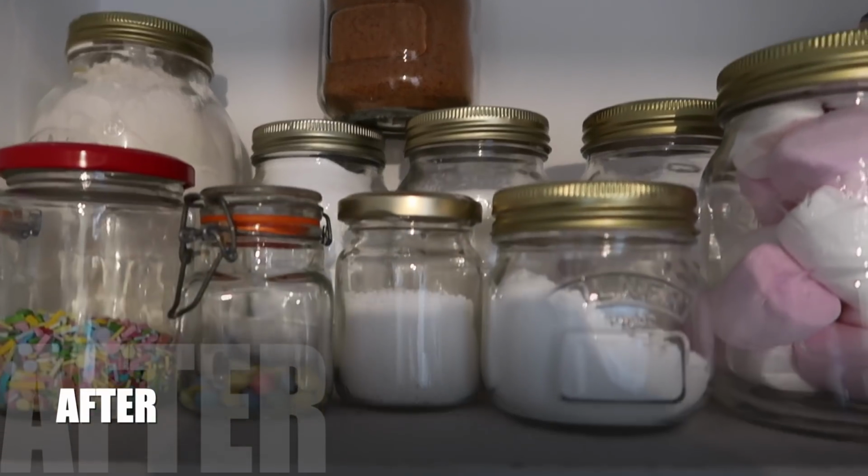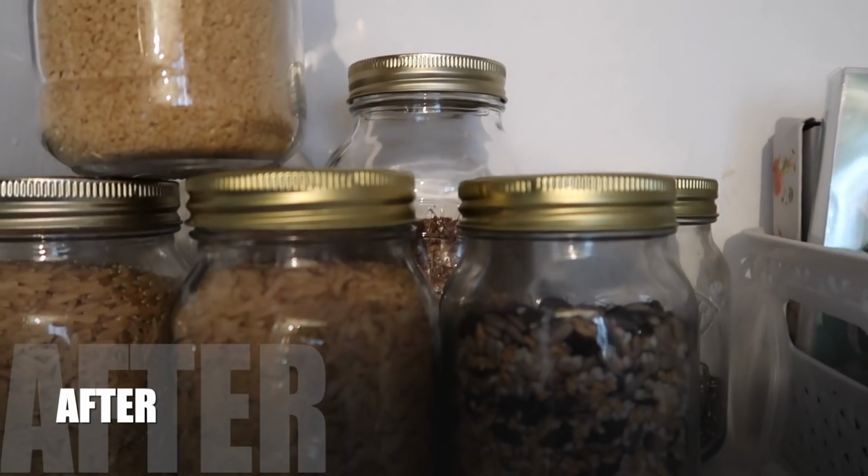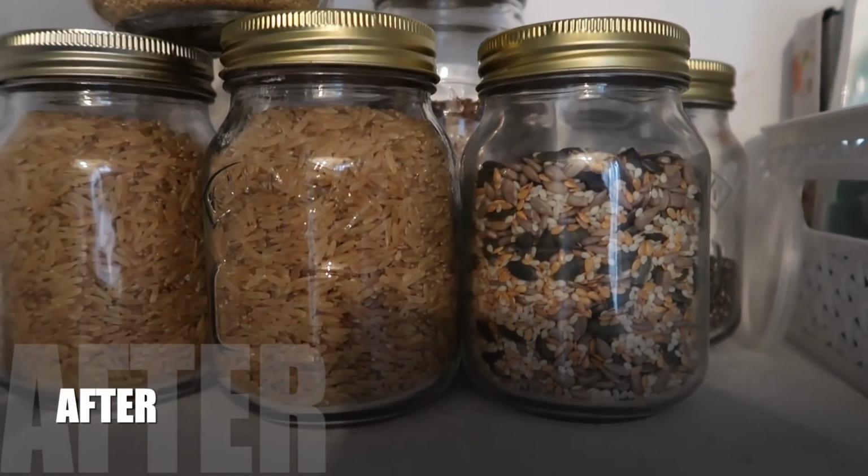I bought two lots of tea bags this week because I didn't realize we had a box in there because it was so messy. So that was my motivation to just tidy it up. It was just doing my head in.